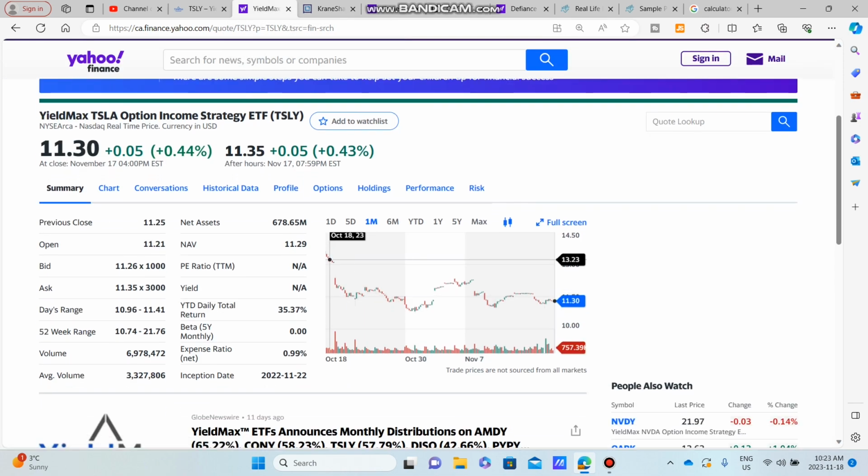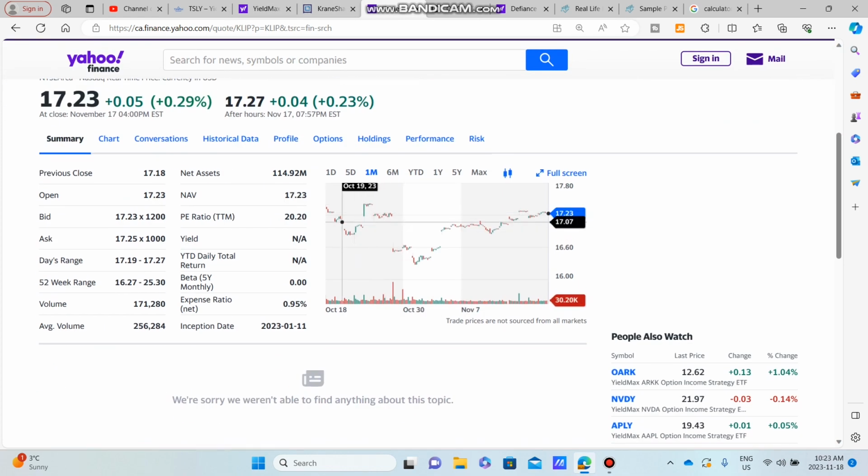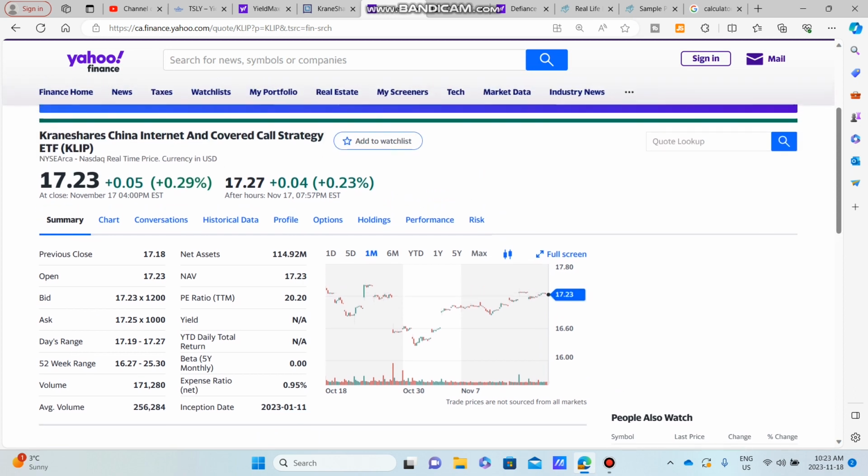TSLY has performed a little poorly over the past month, going down roughly about 15% or so, and has not yet recovered. KLIP has actually done really well over the past month. As you can see, this is when they distributed their dividend. They're back up to it and even beyond the point at which they distributed the dividend last month. So that is probably about a 6% gain right there, which is great to see.